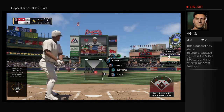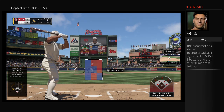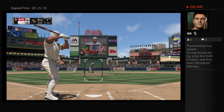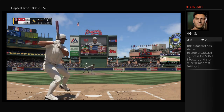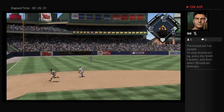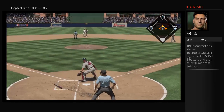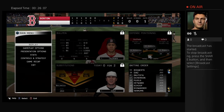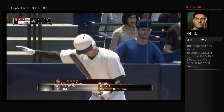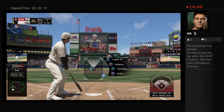Xander Bogaerts gets another crack right here. He's got a hit in 3 tries to this point. He's set. Here it comes. Smoked on the ground left side, and just past his outstretched glove into left, a base hit. And they will hold that runner over at third as he'll move up only 90 feet, but the bases are loaded with 1 away. Number 36 will dig in.